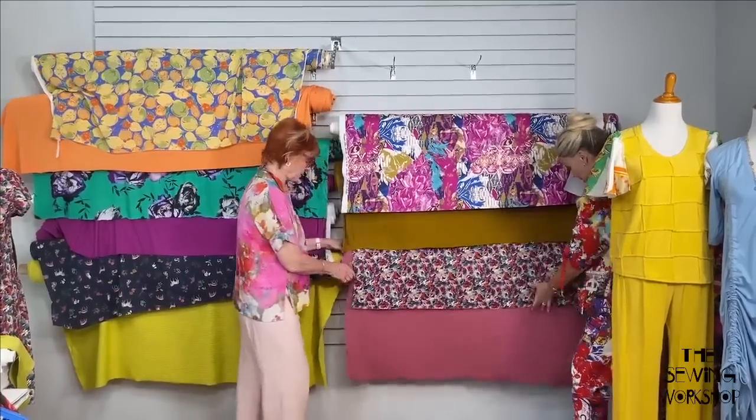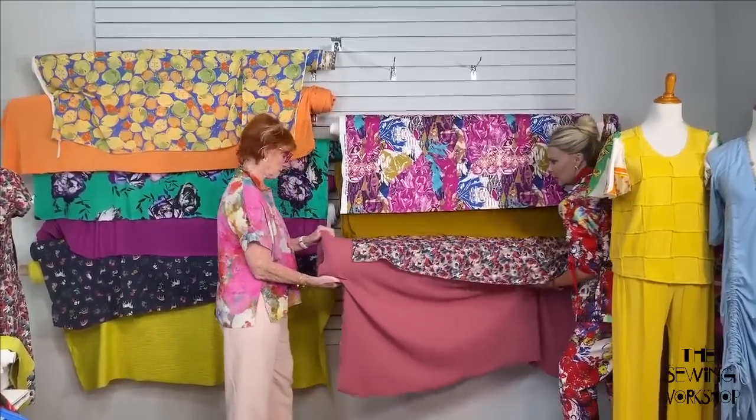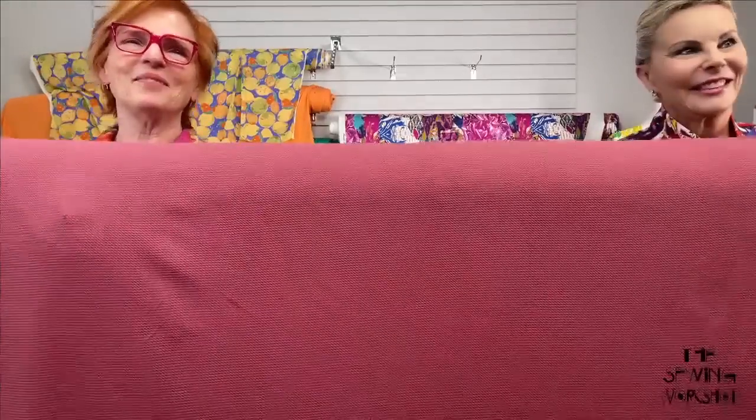Let's get that up close too. And this is a dark rose. Whoops, we got it? Yep. Very Barbie. Very Barbie. I talked about this in the Barbie video last week.